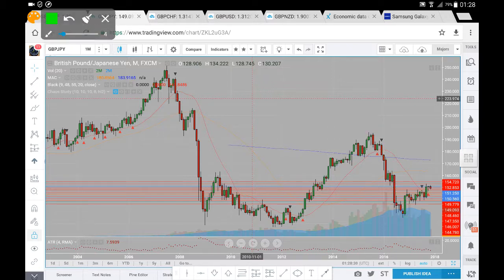Let's get this chart up. So we are expecting continuation to possibly 154.72. Yeah, 154.72. That'll be the far end of the range. I was just thinking about something else. 154.72 would be the target here on the monthly chart.